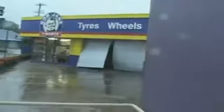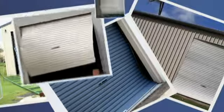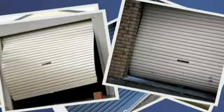Pressure caused by strong winds is a very common cause of garage door failure. They can be pushed in or blown out, causing the same consequences as the failure of windows and doors. Much of the damage to garage doors, windows and doors is caused by airborne objects.